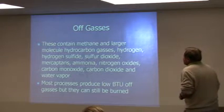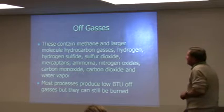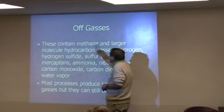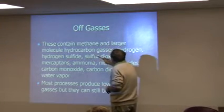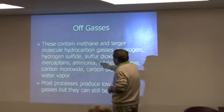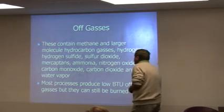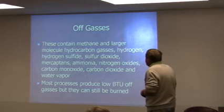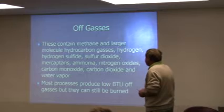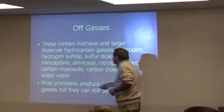The off gases, again, environmentalists were really interested in what we were sending out into the atmosphere. All of these compounds, the methane, of course, can be burnt, and the hydrogen sulfide and sulfur dioxide can be extracted pretty easily, along with the mercaptans. The ammonia can be trapped, and the nitrogen oxides are pretty hard to get rid of, but it can be done. And carbon monoxide, of course, is a combustible, so it'll combust along with the hydrocarbon gases.